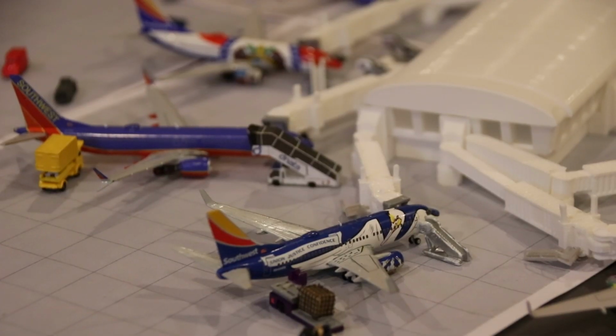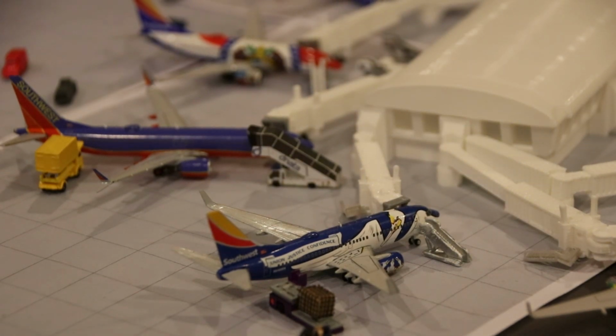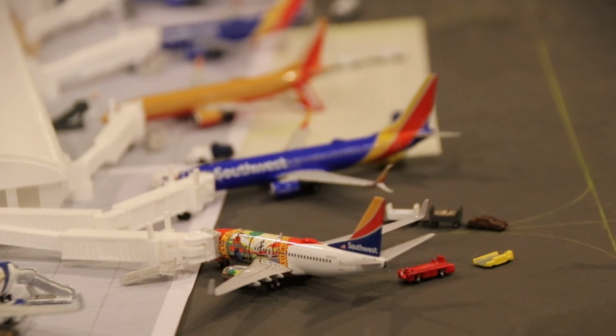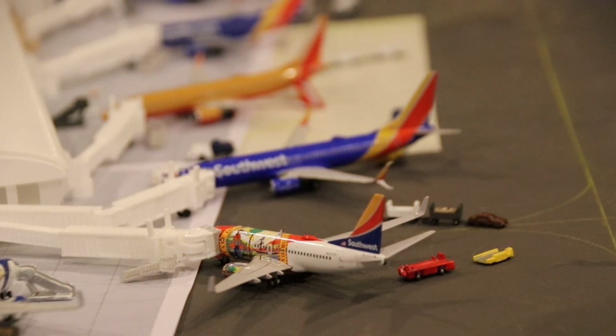To everyone's surprise, we have yet again another Southwest Airlines Boeing 737-700. This one's in the Louisiana 1 special livery and is currently boarding up its passengers for the flight out to Miami, Florida. Here we have a Southwest Airlines Boeing 737-700 and the Florida 1 special livery.